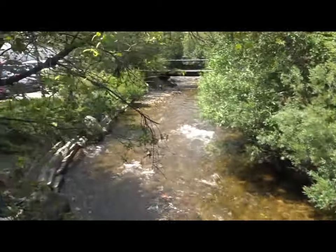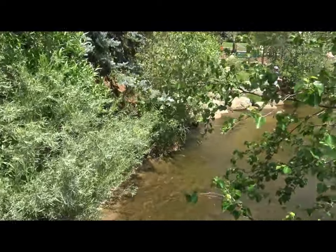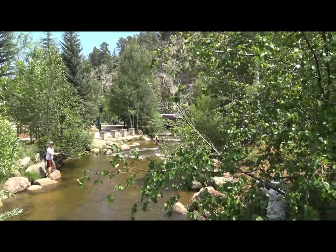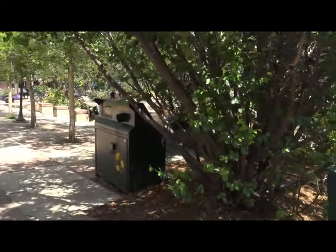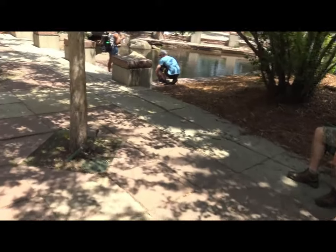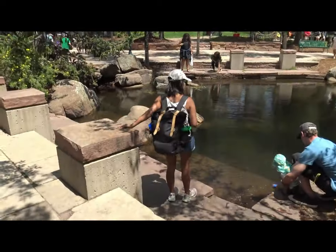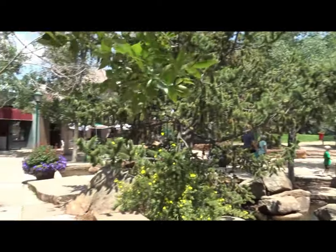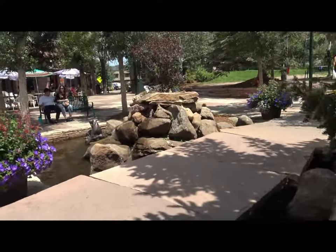Try to give you a little peek of more of the river, obviously. And a whole bunch more little shops in here too, in this little spot. And you can come right up to the river here. It's like another little part of it, another little pond area. So that's kind of cool. You can dip your feet in. Leave it to me to find another water feature, but yep, there is another water feature there.